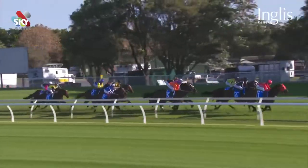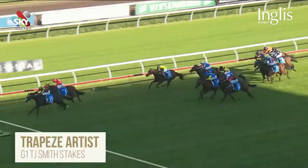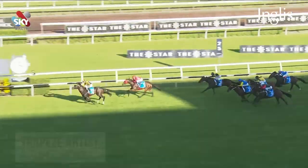Racing now, then take down from Fell Swoop, Trapeze Artist off the track. Trapeze Artist goes past him, and Trapeze Artist takes out the TJ.